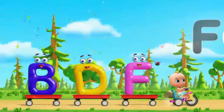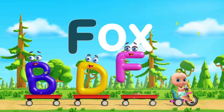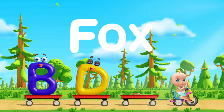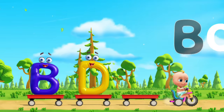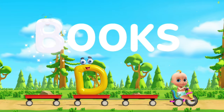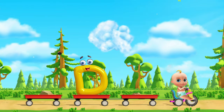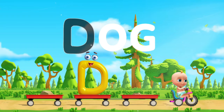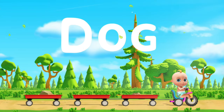Turn the word into a cloud. Move the letter to its outline. Good job! F is a fox. Well done! B is books. Yes! D is a dog.